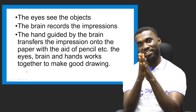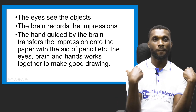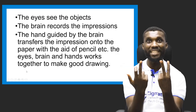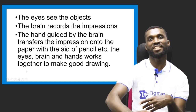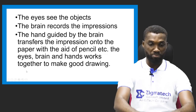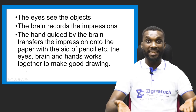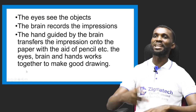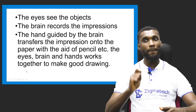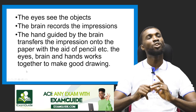So the eye, serving as the window of the mind, captures the image and sends it to the brain. It is the brain that does the recording, and then the hand is the interpreter. The hand will transfer what the brain told it and bring it out on a flat surface, and then a work of art is created. The hand, guided by the brain, transfers the impression onto paper with the aid of what? A pencil. Now the eyes, the brain, and the hand work together to make a good drawing.